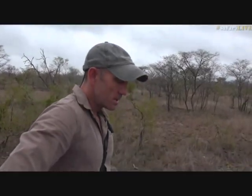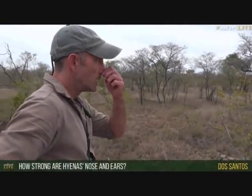Santos, you want to know how strong a hyena's ears and nose are? I always forget the numbers exactly, but I seem to remember a figure of something like 48 times what ours is. So it's 48 times stronger than our sense of smell. I imagine their ears are probably, we've got pretty sensitive ears, I'd say their ears are probably two or three times more sensitive than our ears are. But the sense of smell is truly phenomenal. And we think possibly the most powerful of just about any, certainly any land mammal.